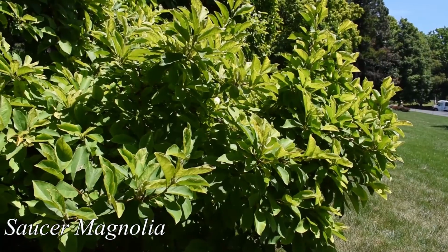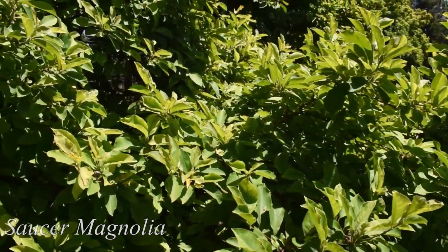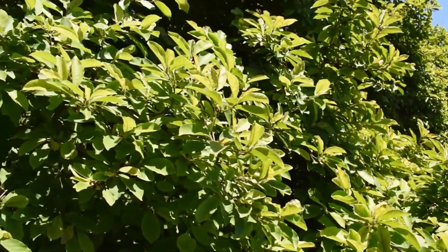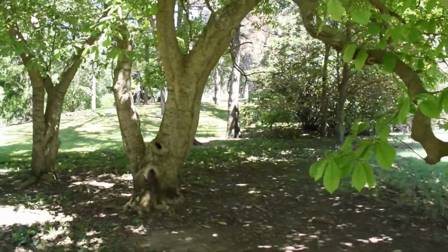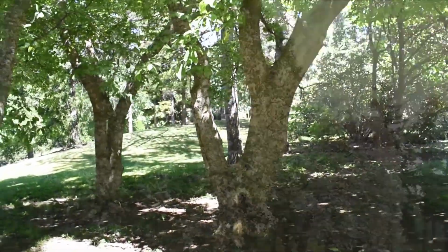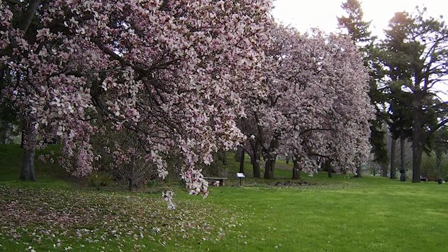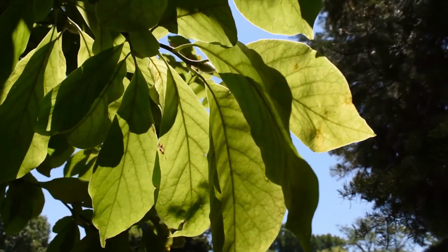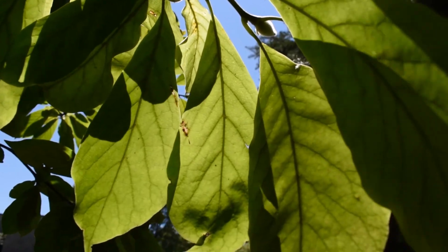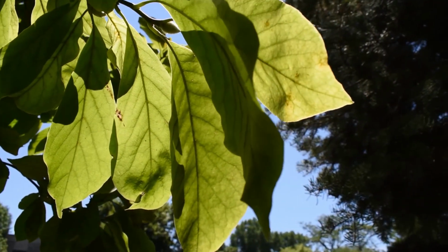Okay, this is saucer magnolia, sometimes referred to as Chinese magnolia. This hybrid was first noted in a nurseryman's Paris garden in 1820. It has been planted extensively around the world since then for its large, showy pink flowers. It has weak, fragile wood and it breaks easily under snow. It blooms about a week earlier than most other magnolias, and it will bloom sometimes when it's very early in its growth cycle.